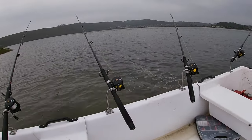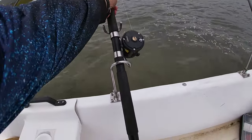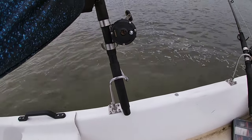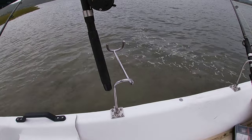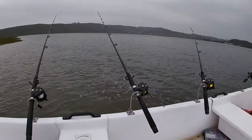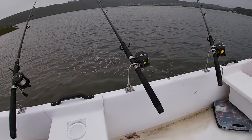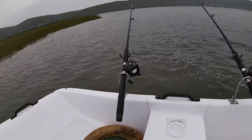What I really like about these ones is that if there's a fish that bites, you can just pick your rod up. And when you set your rod down, it's just in there and the rod's down. And nice for trolling. And they're made of nice thick stainless steel. I'm very, very impressed with the rod holders. I would be even more impressed if there was a fish that was biting. Then I would really be impressed.